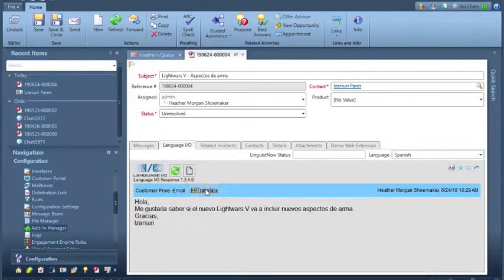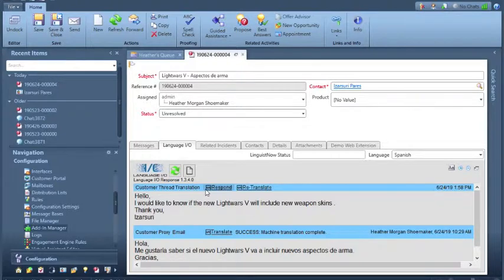I click on that Translate option, and the Spanish text is sent to the Language I/O service, and the best possible machine translation is retrieved. We're always going to use machine translation to translate incoming customer questions because that's the fastest and least expensive route. Furthermore, if it's not a perfect translation, only your support agent is going to see it, not your customer. Instantly, we see an English translation pushed into the incident workspace.